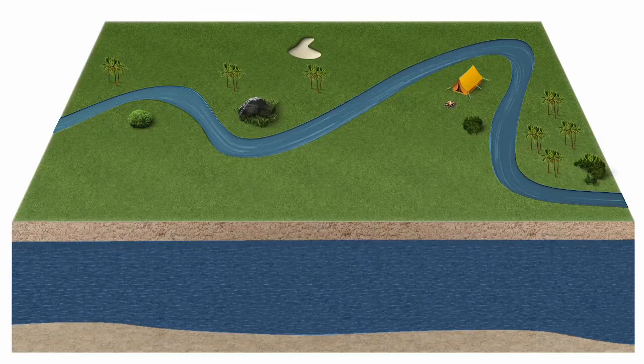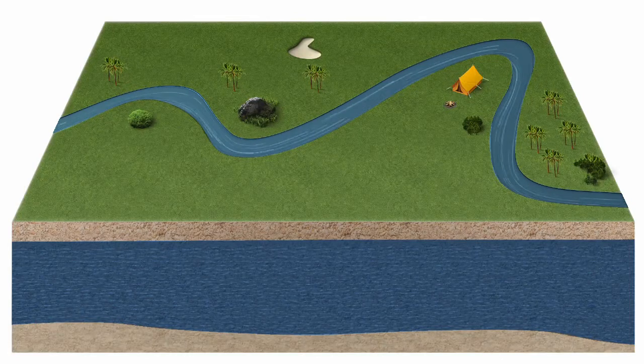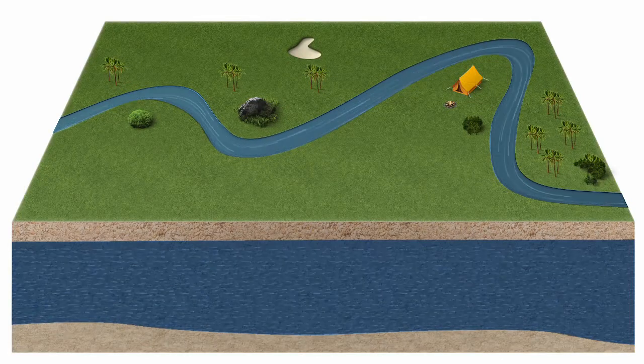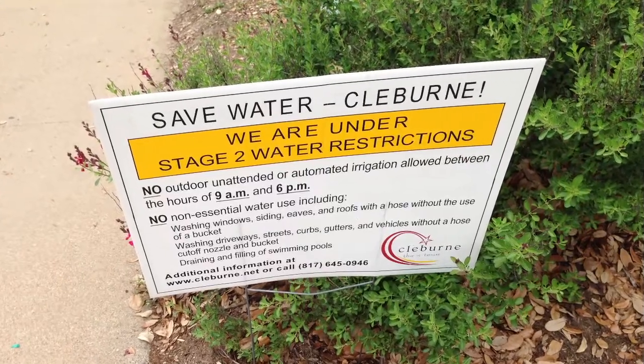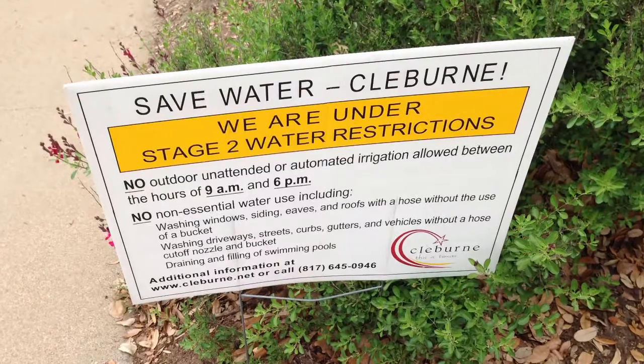However, groundwater moves slowly, and some aquifers would take hundreds of years to refill, even if we stop pumping. We must preserve and protect this resource so the aquifers are not emptied.